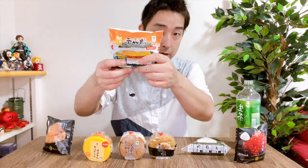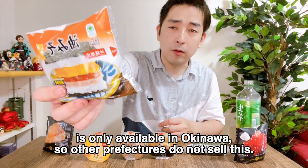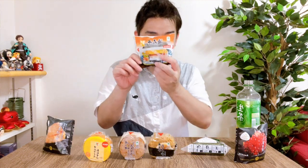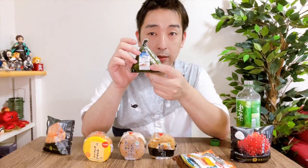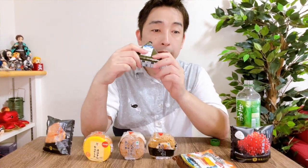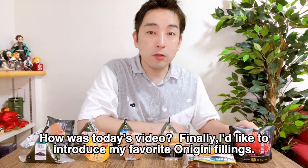By the way, this spam sandwich onigiri is only available in Okinawa, so other prefectures don't sell this. I have a strong impression that traditional onigiri is usually eaten with other side dishes, such as ramen, yakisoba, fried chicken, and so on. But with these high-end fillings, onigiri can stand alone as a complete dish. I think so. How was today's video?